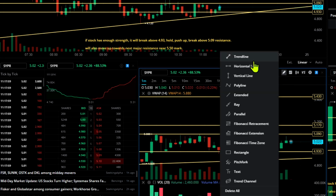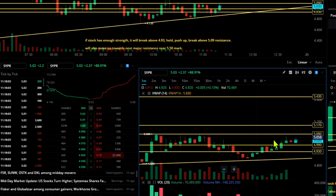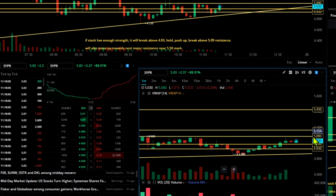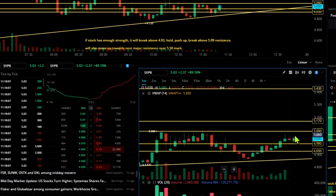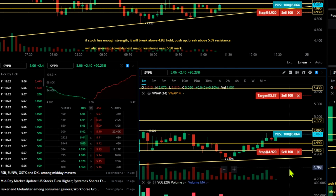Want to see a possible pullback towards 5, but no, we don't want to see a break under 5. Want to see it hold 5 now. So plenty of green coming in. That possible break above 509, we're going to go ahead and add there, 507.